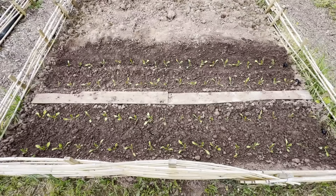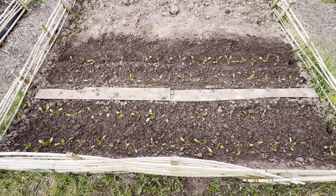I put in another row of beets because they were raring to go, and I have been measuring up where we are going to put our pumpkin and edible flower patch. God, look at that. It's a bit chilly today.